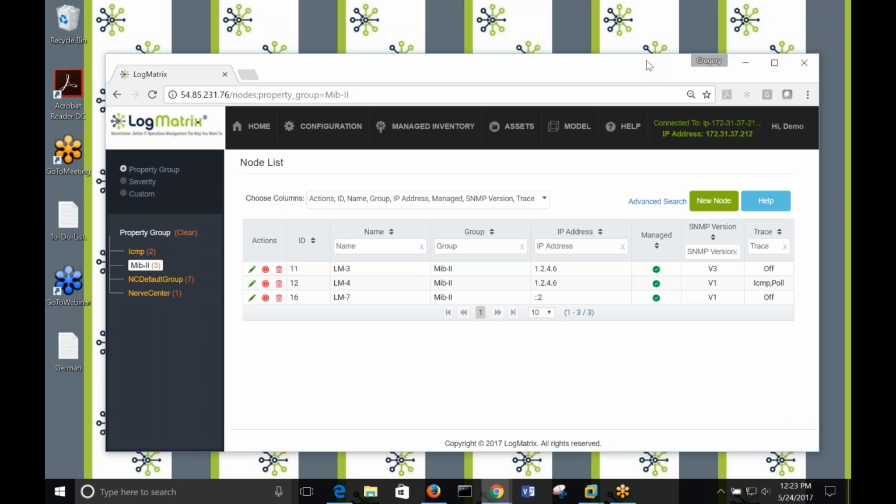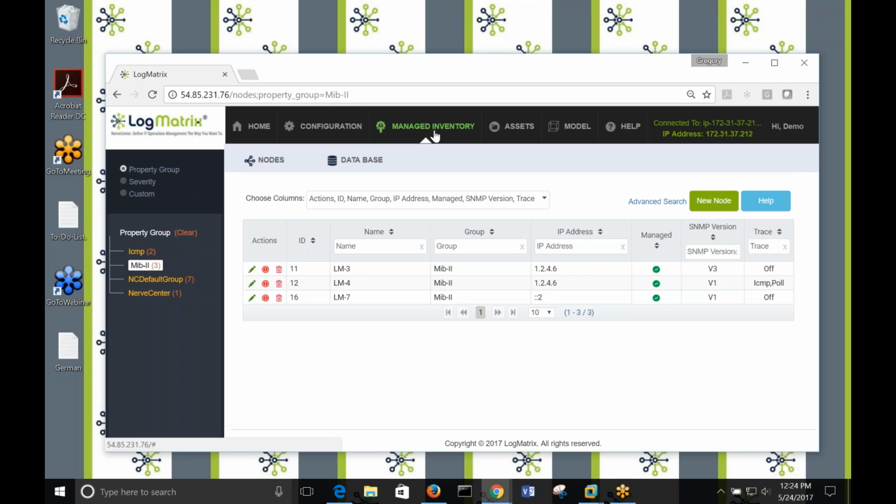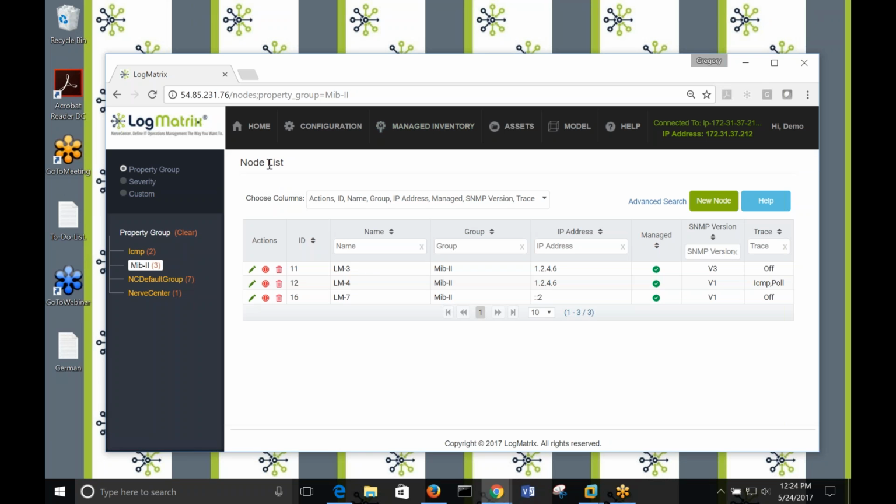We're starting here with a node list. Mike spoke a little bit about how we're moving away from being so SNMP oriented. You can see that a little bit here in this screen already where, for instance, we are calling things like the managed inventory. At the moment, the managed inventory is, yes, the node list.